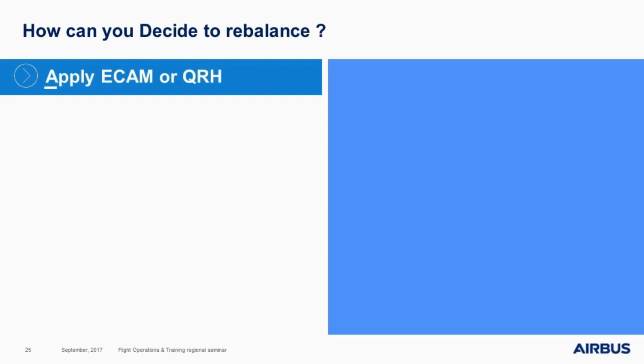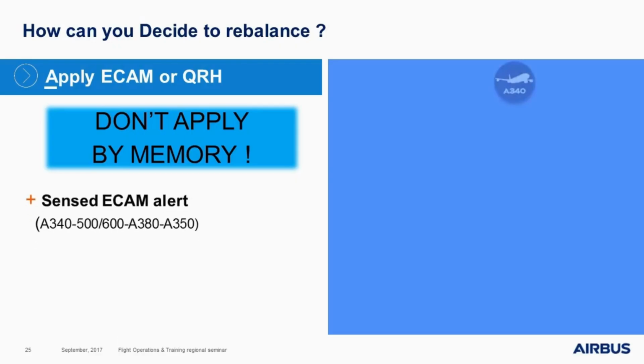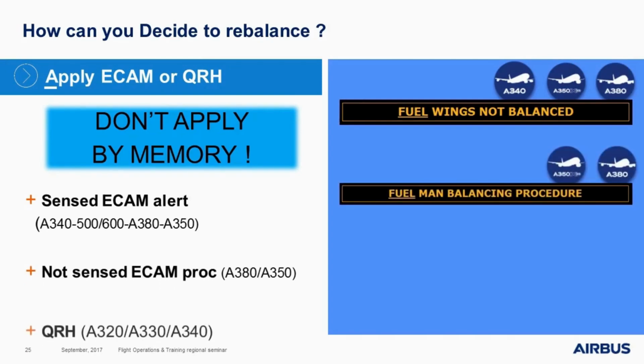Now, if the decision is yes, let's rebalance. The first principle when you decide to perform a manual rebalance is to apply the ECAM or the QRH procedure. Do not perform the procedure by memory, even if you have the feeling that you know it by heart. This may seem obvious, but one of the events reported to us was linked to some errors in the steps of the procedure. Take advantage of the procedures at hand and use the material available to you.